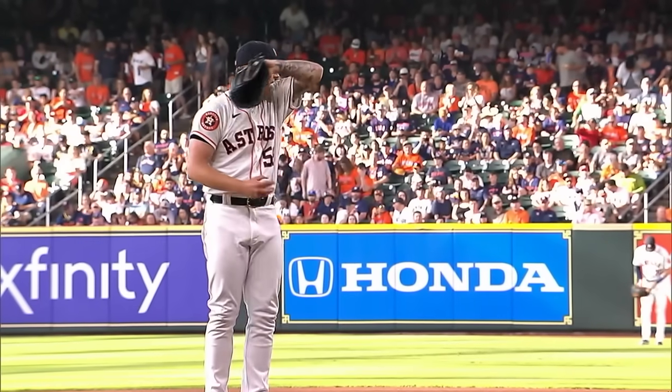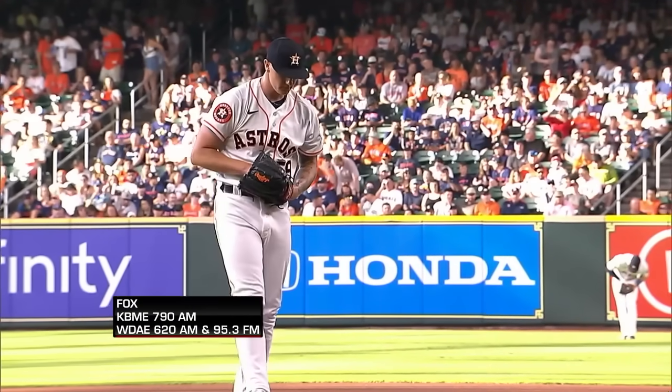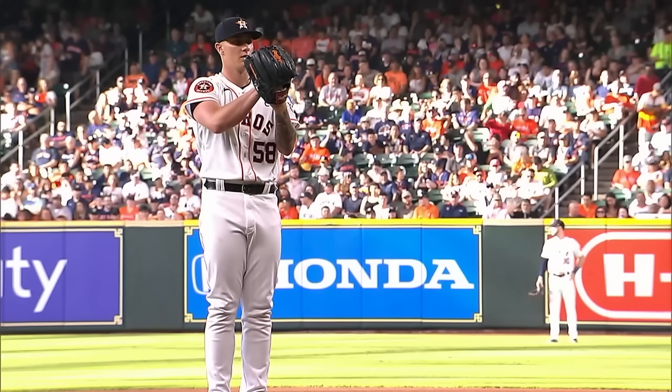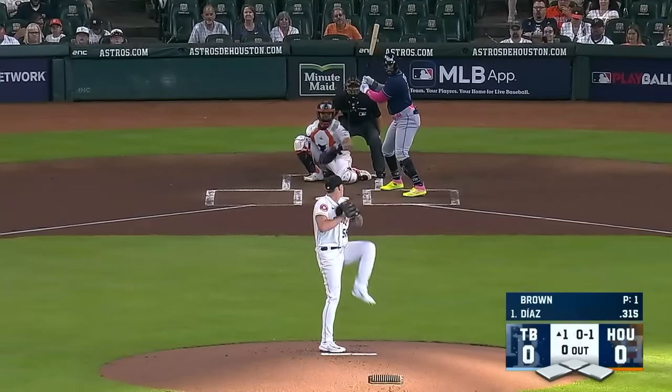Well, it's been kind of an up and down year for Hunter Brown. Listen, the stuff is outstanding when you think about the fastball, curveball, slider combo. But on the season, he's 6-7 with a 4.19 ERA.